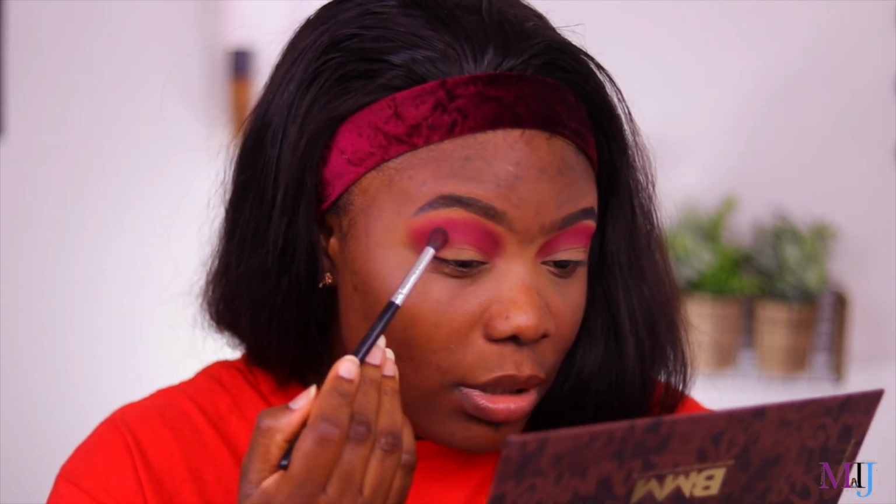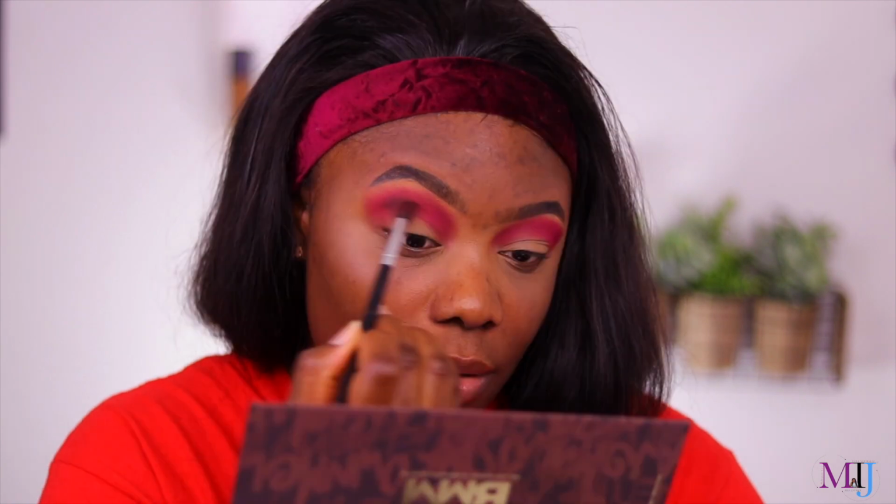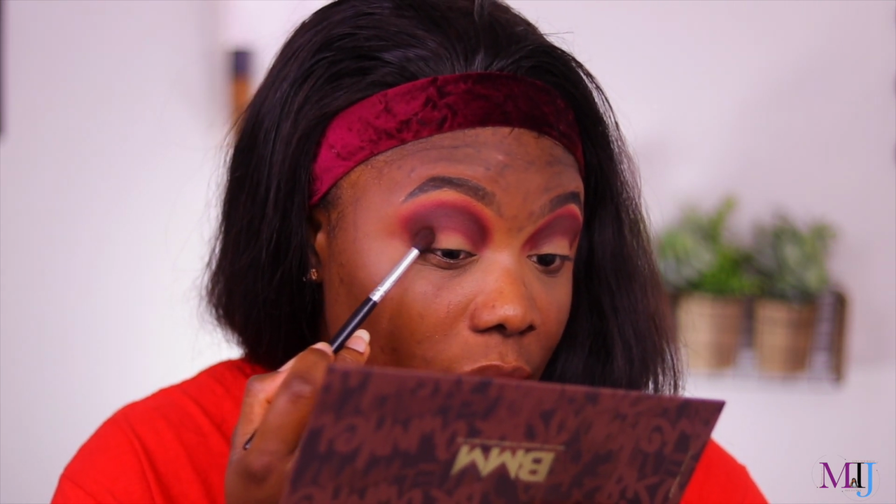So I just applied that there. I'm going to use it to deepen the crease right here. Hopefully it works. Is it working? Yes, it is. Oh, yes. Just tap it in. So I'm just picking up with the edge of the brush and just scratching the crease right here. The shades are working well together, and I love that. I'm just gonna apply the brown shade in the outer corner right here as well, just a little.